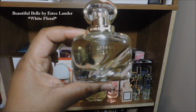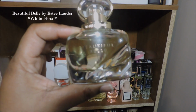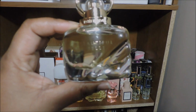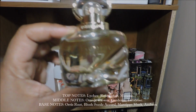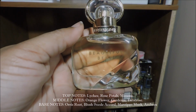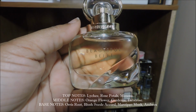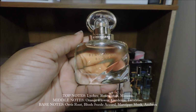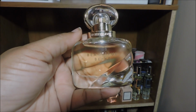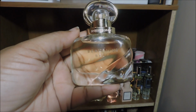Beautiful Belle by Estee Lauder, is an absolute love for me. If I were to rank this from 1 to 5 based on just how much I love it, I would easily give this a 5. I love how soft and feminine it is while also still having a strong impact, I guess. Whenever I wear this, I do get compliments and comments because people do notice this perfume.